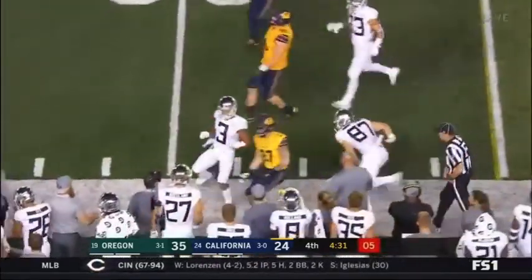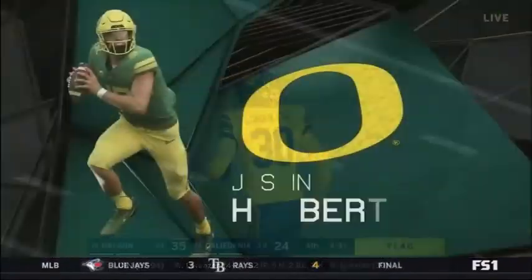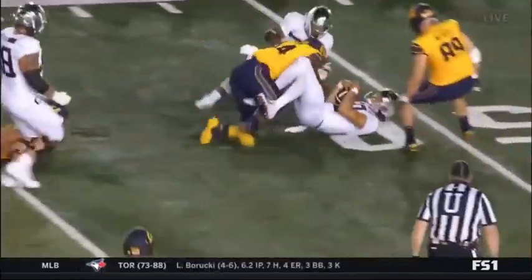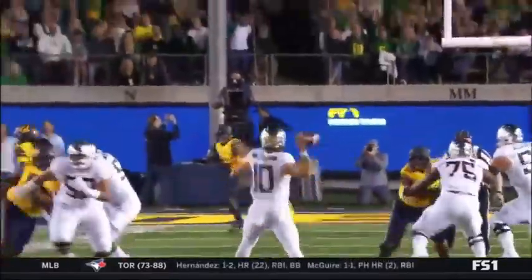And this will go all the way through out of bounds, and it will be Oregon. Well, the one thing I saw from Justin Herbert today is he's in control completely of this offense. He is. He's just a phenomenal player, and they've had some great quarterbacks. Marcus Mariota, now with the Titans.